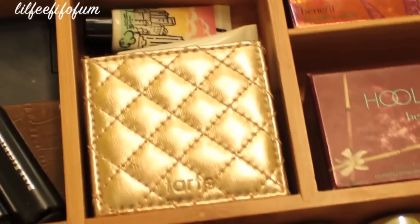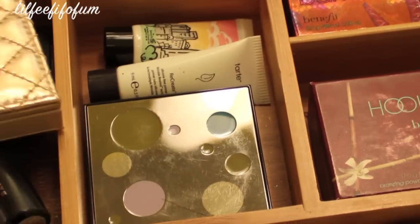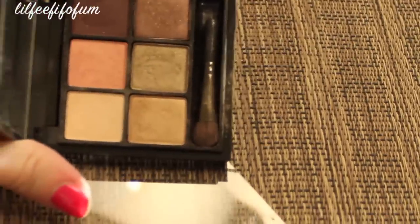Okay, the next section, we have a Tarte highlighter. This is in Champagne. I love it. This is a Holiday MAC eyeshadow palette. Let's see if I can open this with one hand. Probably not. Let's try it up here. Okay, there we go. And they're just nice neutral shades.